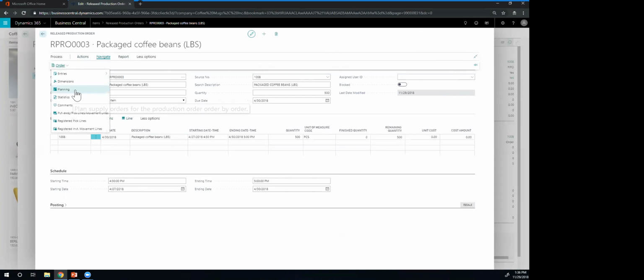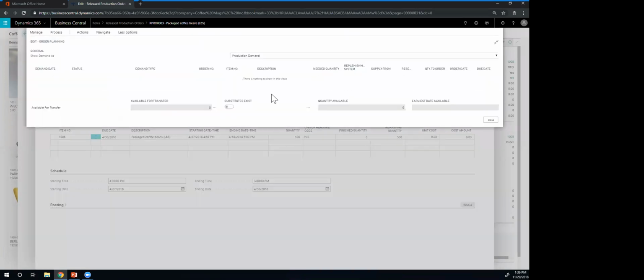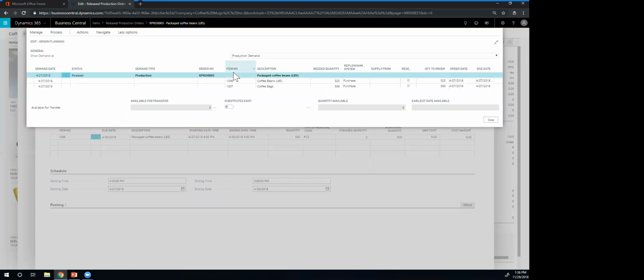There it is. Okay, so if I get into planning, I get this screen. And I can go ahead and hit Process, Calculate Plan. And what the system does, it goes through and figures out what you need to buy to fulfill the components for this order. So it says, okay, you have here a production order for packaged coffee beans, and you're going to need 525 of the beans and 500 coffee bags.